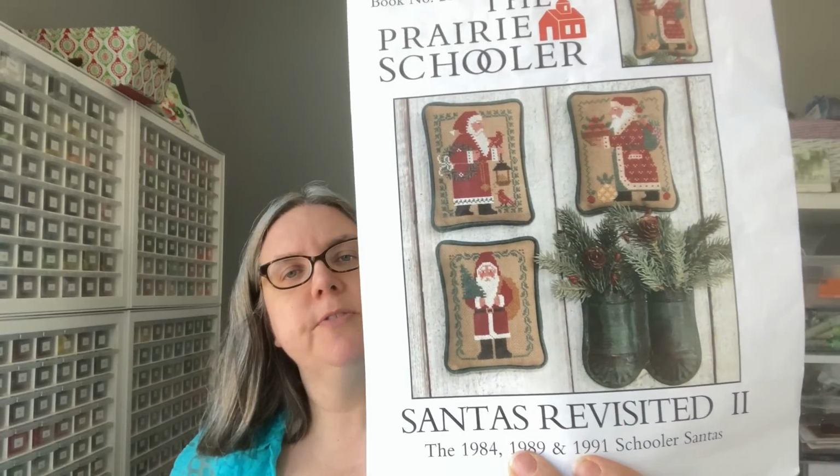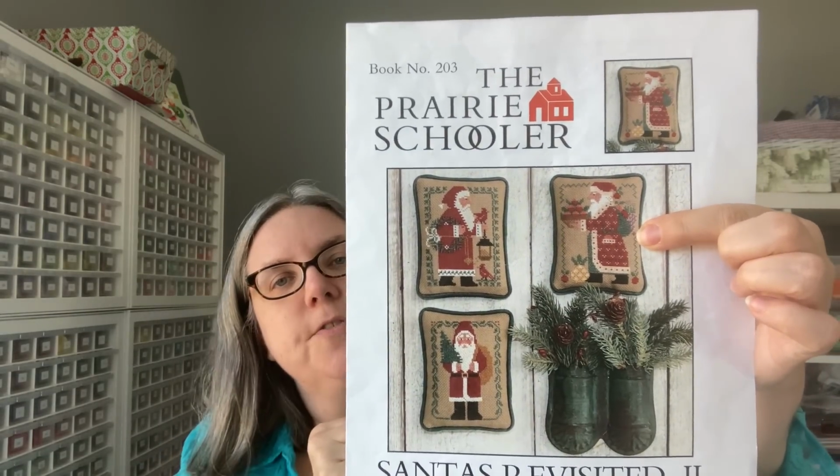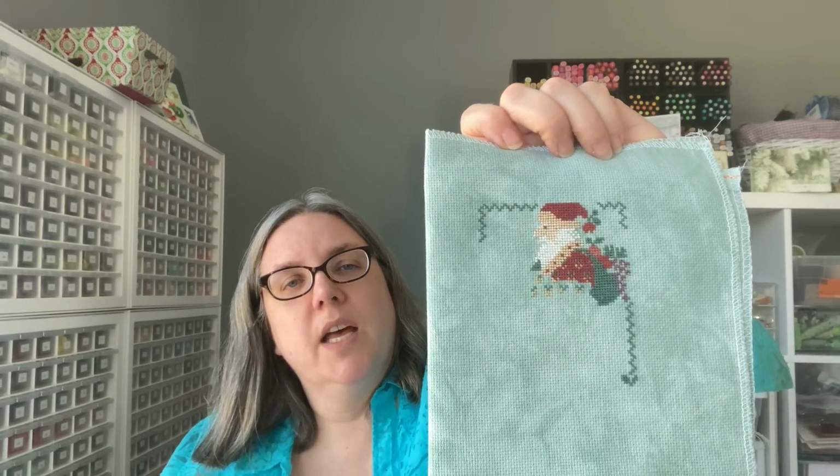All right, this next one I took a break from just because I'm kind of burnt out from Christmas stitching right now. And it's the Prairie Schooler Santas Revisited 2. I think this one is 1991, which is this one up here. I've already stitched this one and this one, and I've stitched a few other Prairie Schooler Santas. So I think after this, we might take a Prairie Schooler Santa break. I'm kind of, tired's the wrong word, but I want to do some other things. So that's what it looks like.